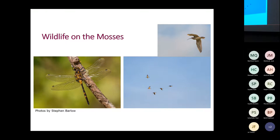Throughout the LIFE project, it's remained pretty much the same because it was already a strong population beforehand. But when we first took over the NNR, it was only really found in a really small proportion of the site on a really small number of pools, whereas now it's widespread across the whole of the site. So this is one of our bog specialists, and it's a really positive outcome of the site being an NNR. The other two pictures are snipe and curlew.